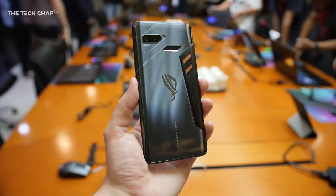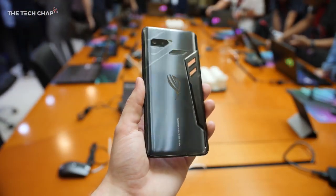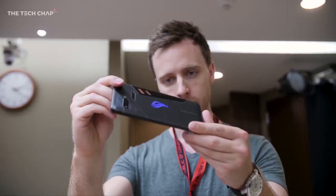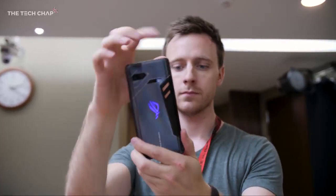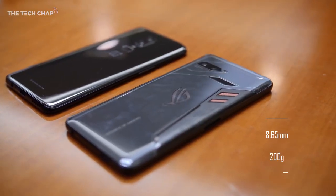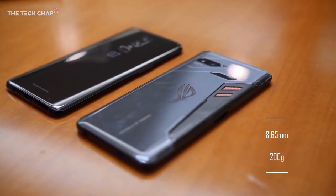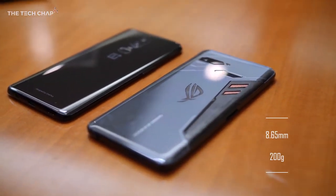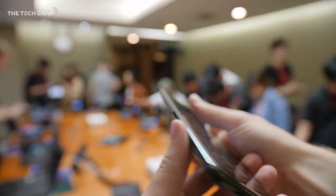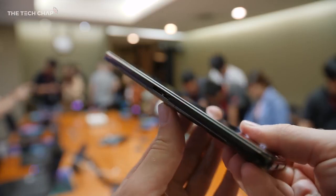First of all, just look at this thing. Design-wise, it's clearly inspired by the ROG gaming monitors and laptops, but I actually really like it, mainly because it's just different. But as the name implies, they are definitely going for a gamer audience. It's a similar size to, say, the OnePlus 6, albeit a tad thicker and heavier, but it still feels comfortable to hold. It's IP68 water resistant, we get stereo speakers, a headphone jack, and a second USB-C port.